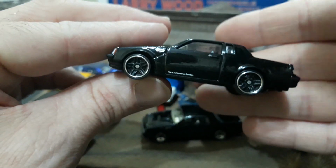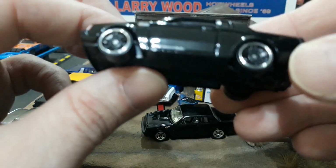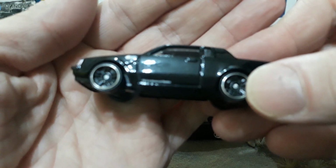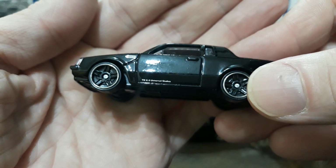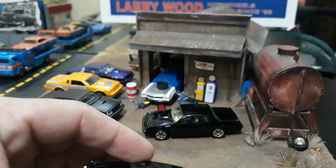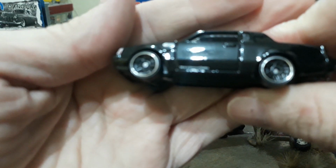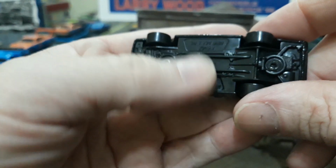As you can see, the front end still looks too stubby and nothing new. And the only thing I see is some white lettering on the bottom of the door on this side. That's the copyright for the movie, and they did that on the new Ecto too, on the rear quarter, and I hate that. I don't know why they put it on the body of the car. That looks horrible. They should have put it on the bottom.